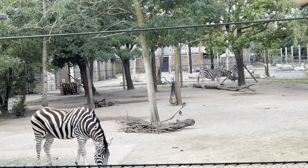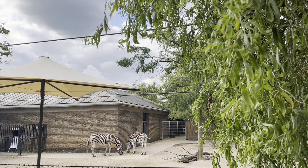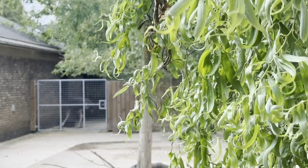Zebras are amazing animals that you can often find here at the zoo. They are known for their striking black and white stripes, which make them easily recognizable. Zebras belong to the horse family, but what makes them special is their unique coat pattern. Each zebra has a different arrangement of stripes, just like our fingerprints are unique to each person.